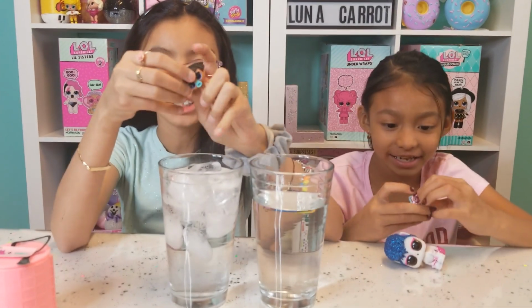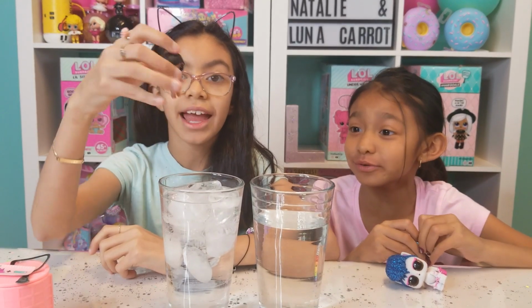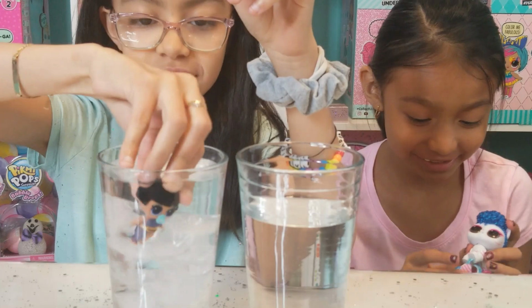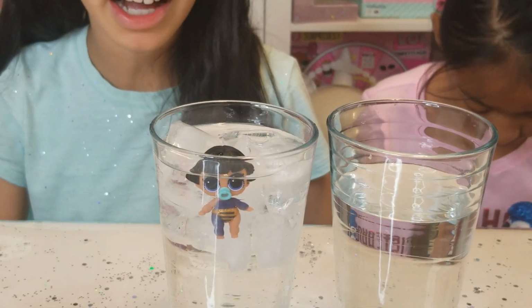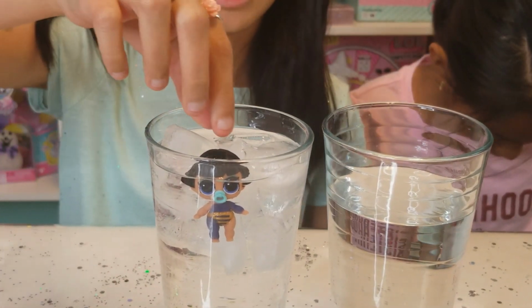Okay guys, now we're gonna do her color change for our baby. Oh my gosh, she looks so cute. Let's do her deeper. She's changing. Can you guys see her? Here's a close up, you guys. The water is so cold that my hands are getting frosty.